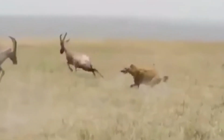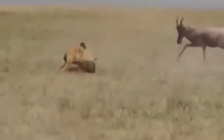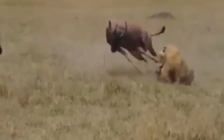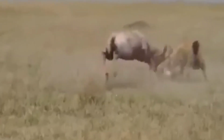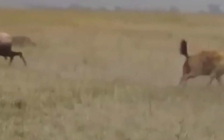Number 1. Hyena versus common eland. I love the way these two common elands charge this hyena to try and prevent it from killing their young. But the hyena is tenacious and will not give up until it gets its prize. The common elands strike it several times with their horns, but it's just not enough to prevent the hyena from killing the young calf. Sometimes you win some, and sometimes you lose some.